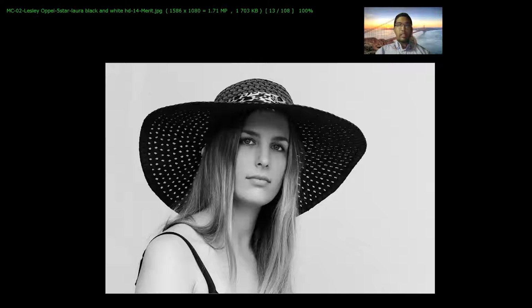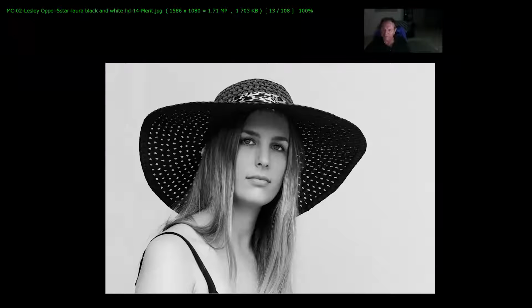A beautiful black and white image of this young girl with this hat on. I like the light that's coming in underneath the hat, and you can actually see clearly her face. Her eyes are well lit up, and also a bit of highlights in her eyes. Image very nice and sharp.